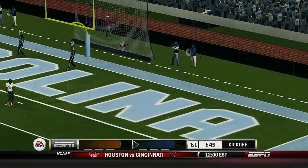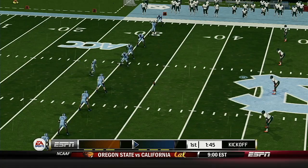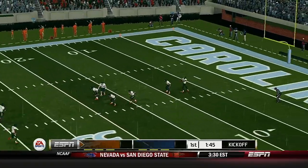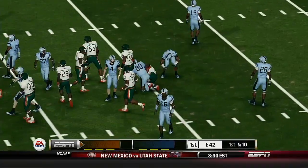Kicks up, and he's got it. And you got to think they're pretty happy with holding him to a field goal right there. Looks like they're ready for the kick. Brought down at the 29.